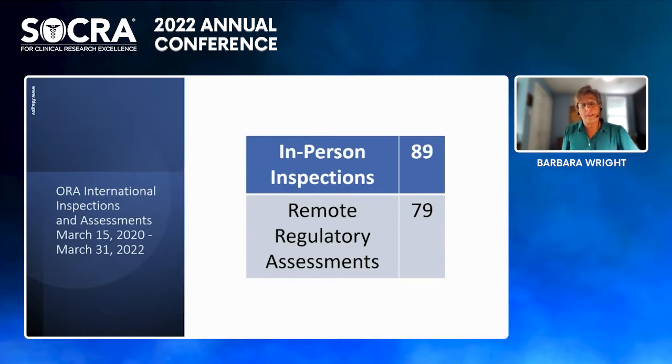Total for ORA and our colleagues in the foreign offices in the Bioresearch Monitoring Program, we conducted 1,146 operations in this window of time. So that's domestic and foreign inspections, remote regulatory assessments, all to keep life-saving medical products moving forward in the review process. So a lot of attention being paid on our responses to the pandemic, but it's all important to know that there are other therapeutic areas that need our attention at the same time.